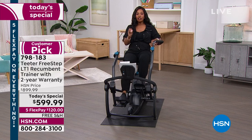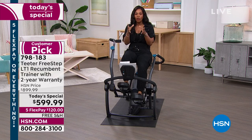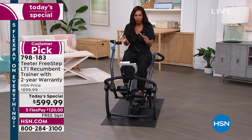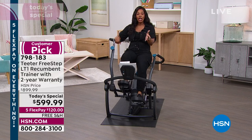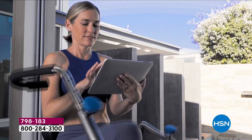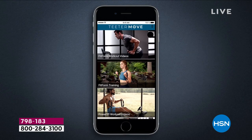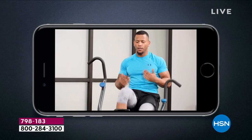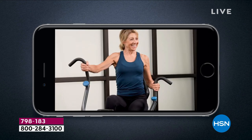Coming along included with your Teeter Free Step is a 100% free app. It's called the Move app. You have full access. You never have to put your credit card in. You're never going to have a subscription fee, but you have full access to professional trainers to work out with so that you don't get bored when you're trying to reach your fitness goals. You can access that app on your phone, whether it's Apple or Android, or on your tablet, and you work out to your ability, to your level, on your schedule.